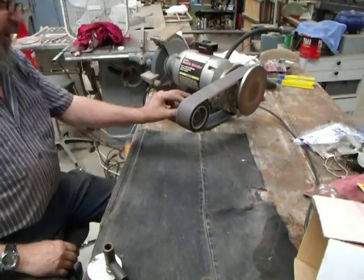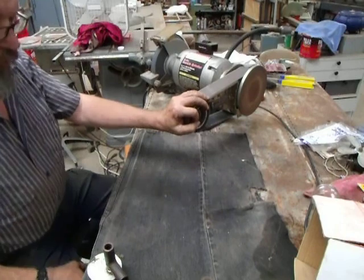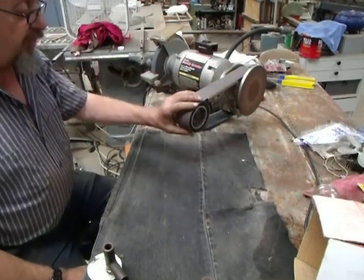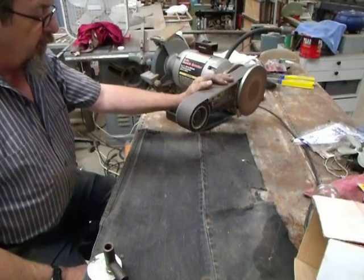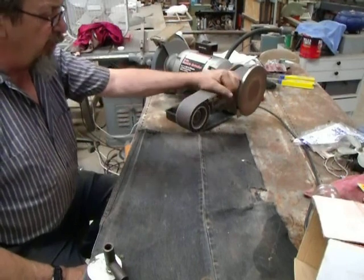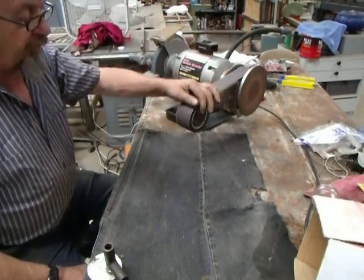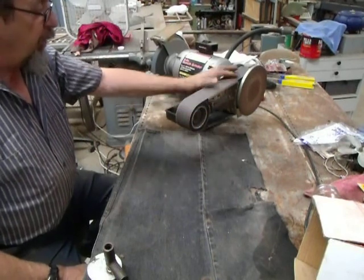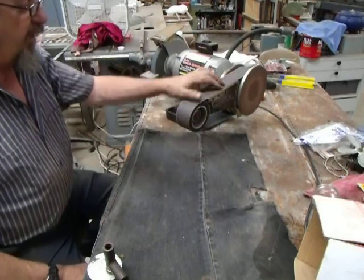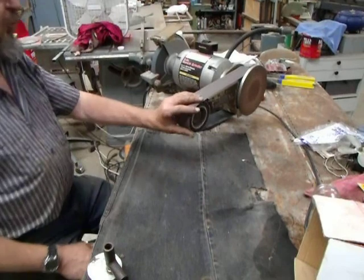Well, I thought I'd start off with this. Out of all the tools, I think this is probably one of the most convenient things I've ever had. I worked at a shop and they had belt sanders there. I think they were made by Wilton. I started there when I was like 21, 22, and ever since then, I've seen the need for a belt sander. And so I picked this one up.